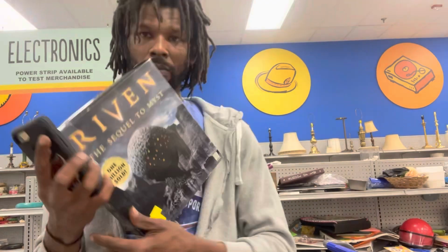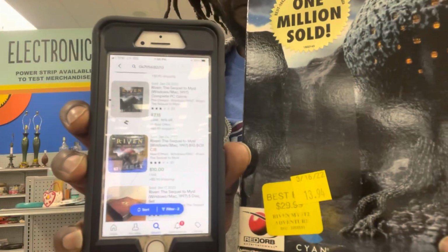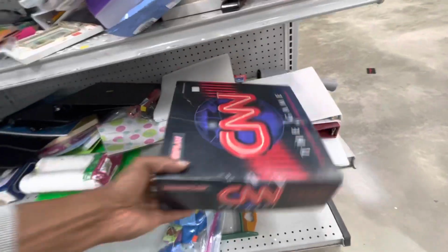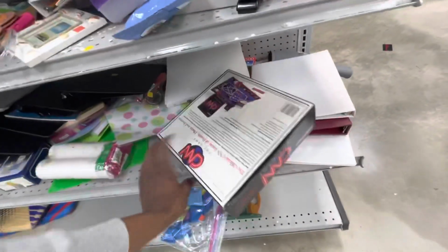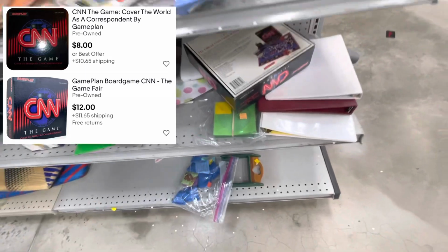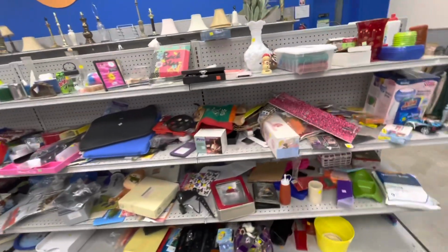You see me trying to find some profits, but they are selling items way more than they are actually selling for on eBay. They want $12 here, and I can find it for $10 on eBay. Not gonna happen. And then I run across the CNN board. I thought it was going to be good for some reason, but then again, at CNN, I should have known that it wasn't going to be worth anything. And when I looked it up, you see that it's only selling for around $8. Not worth my time, especially for a big, heavy board game that is not brand new.